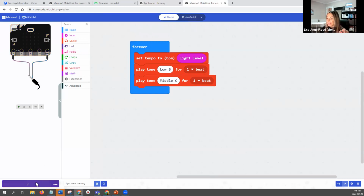So then if I download that onto my microbit, I'm going to show you that. I might have to download it again. Hold on. Sometimes it does this. So I'm holding it near a light right now. I think you can hear the sound. It's going faster because it's at the light, sort of like Jaws. That was my intention with those 2 notes. And then if I hold it away from there, see, it slows down. Now I've got to unplug it because you'll hear that otherwise.